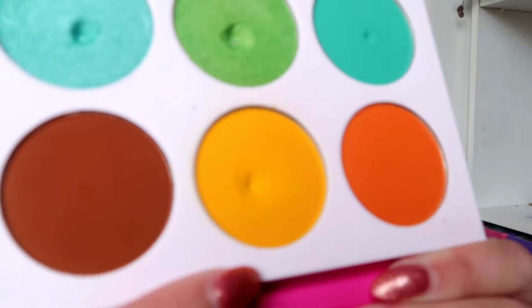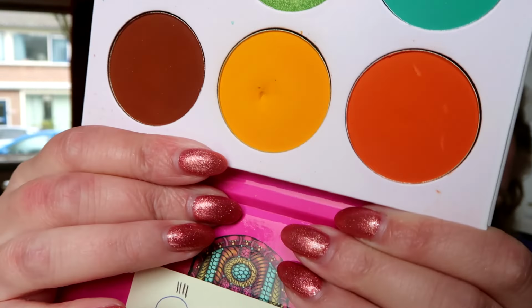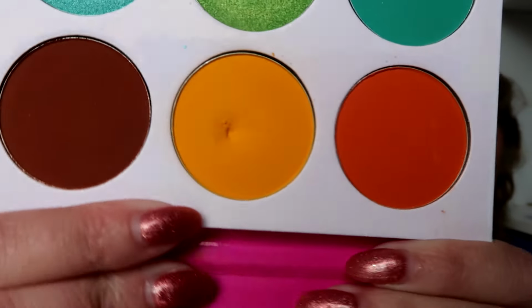Then the next shadow comes from my Juvia's Place Zulu palette, and this is in for the prompt Something You Want to Pan. This one hurts my heart. I have been working on the yellow shadow. You can see the disturbance, you can see a dip starting to form. I have previously used this 11 times and this month I've used it another 7 times. I'm gonna roll this out.